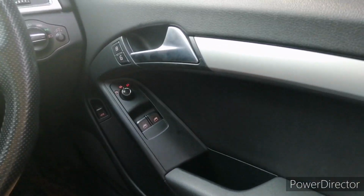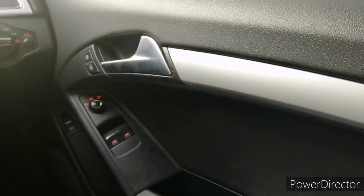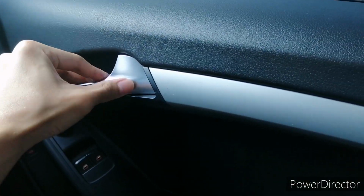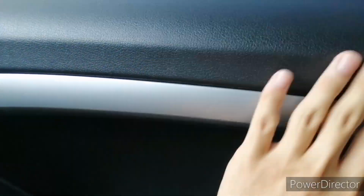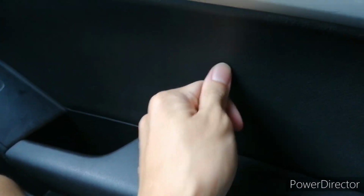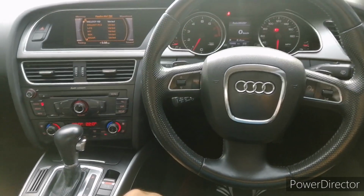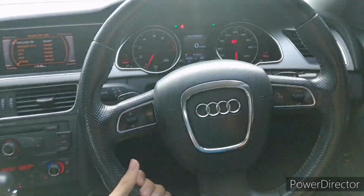You get auto down and up window for both. Okay, here you get your central locking. This is a pretty solid silver door handle, with a silver panel right here to add a bit of sportiness inside the car. And up here you get full soft touch material. Here is also soft touch. This is wrapped in black leather. Because Audi is under Volkswagen Group, you would find some parts which are shared with Volkswagen.